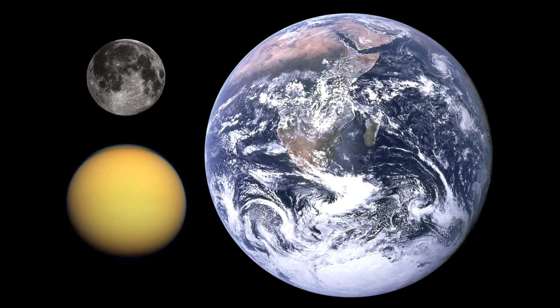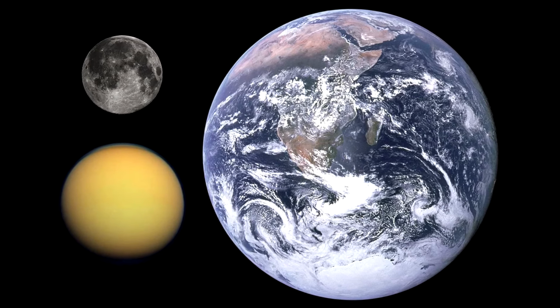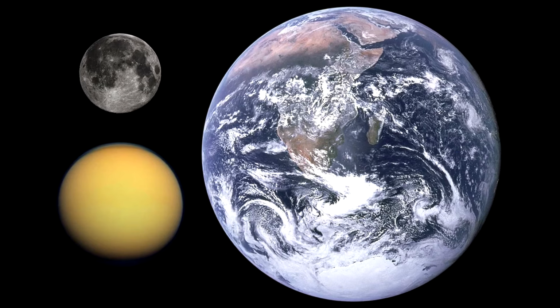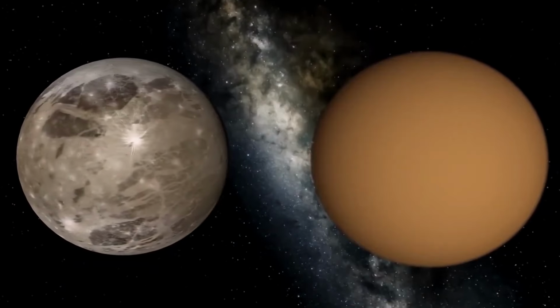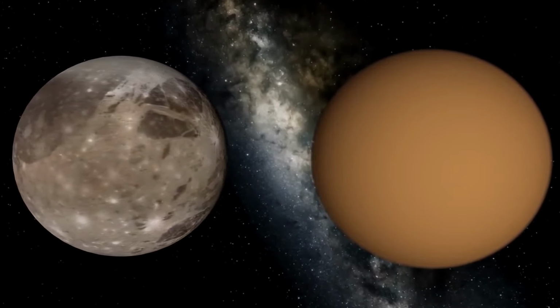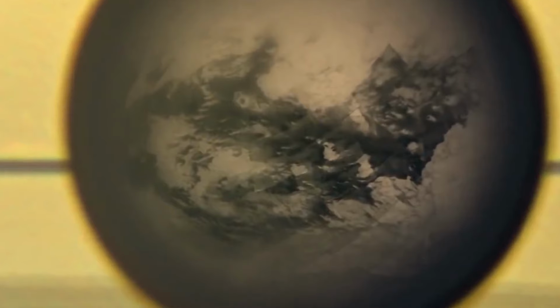Titan also surpasses the planet Mercury in size, although it is smaller than it in mass. The force of gravity on it is approximately 1/7 that of the Earth's. Titan's mass makes up 95% of the mass of all of Saturn's moons. Titan conceals many of its secrets, but today we will turn our attention to its amazing landscape.